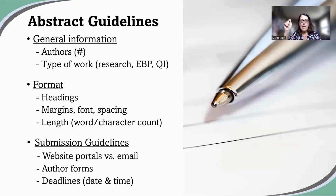Once you've checked that box, then it's time to really start studying the specific guidelines for the abstract development. There'll be some general information on the call for abstracts that you need to pay attention to from the get-go. The number of authors, some conferences will limit it to 2 presenters, such as the Magnet Conference. Other conferences like the IHI limit it to 4 members of an interprofessional team. So you really need to understand from the beginning how many presenters are allowed.